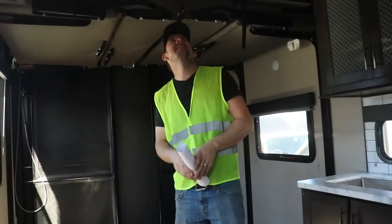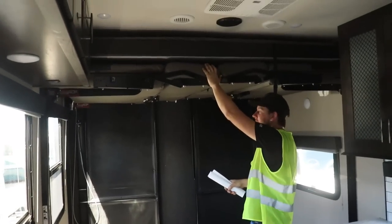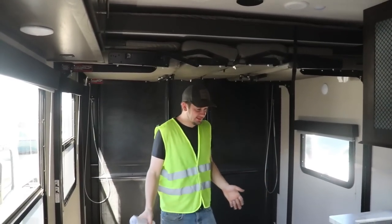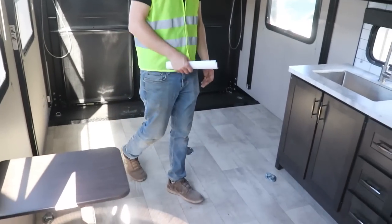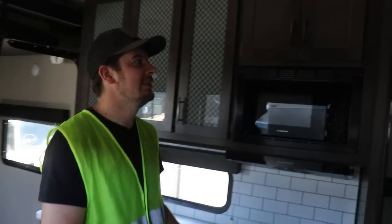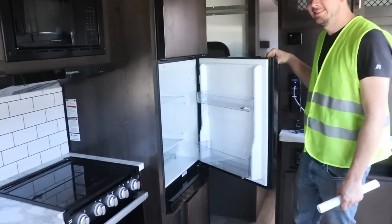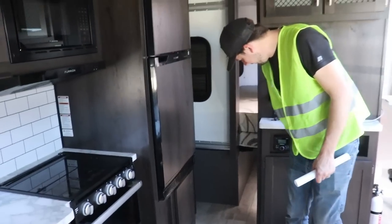Wow, check this out. You got speakers in the thing, you got the double bunk bed. I'm pretty sure my side-by-side will fit in here, maybe even a four-seater. It's got the tie-downs, it's got a little table right there. This is a really nice little layout. Moment of truth, the fridge, it's clean. Wow. Really, really happy about that.